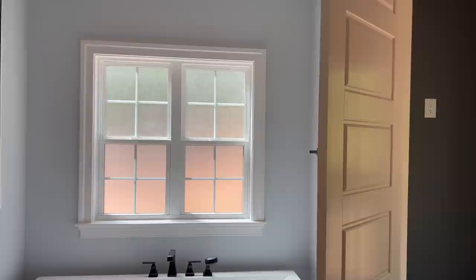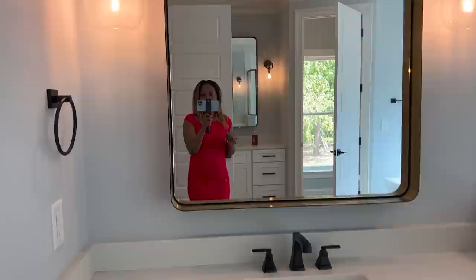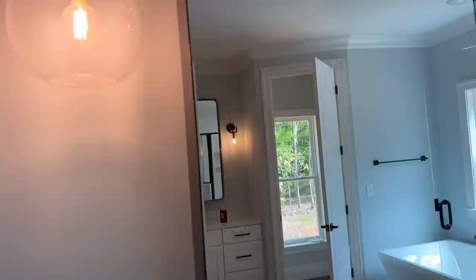And coming in here, we also have our 9-foot doors, into the master bathroom. This window, we're going to switch out and make into a clear window. And we have our shower right here, and we have our vanity. So this is going to be my side. We also went with the Restoration Hardware mirror and the Restoration Hardware light.